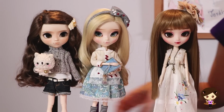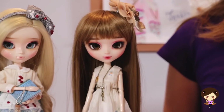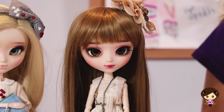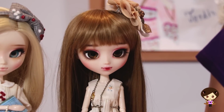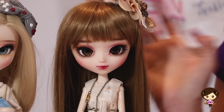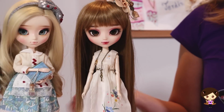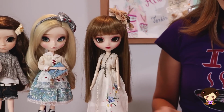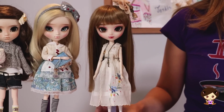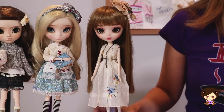Okay, next to her is a custom face-up that was done by Miu Fish. Now, Miu Fish is kind of a little bit of a mysterious artist because she is insanely talented. Her work is magical, it's otherworldly. And if you can see the lashes on this doll's eye, just beautiful. And she's fairly affordable. She's based right here in the US. I'm pretty sure Miu Fish is a unicorn. Don't tell her I said that, but all of her work is just absolutely one of a kind and magical.